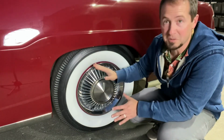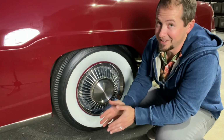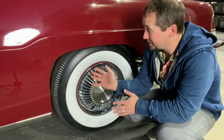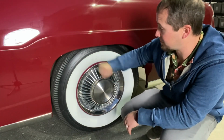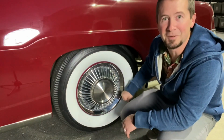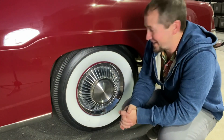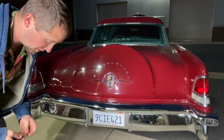Turned out awesome on this car, and that white wall that this car really needs. Super cool new radial tires from Diamondback Classic. Again, new steel wheels, keep that hubcap secure on there. It was actually a little insecure, but pop that back on there. Take a look at a few of the cool features you can see from the back of the car.